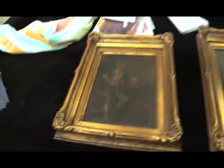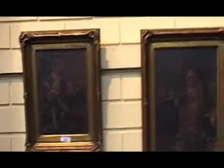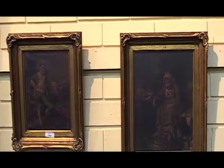But along with the furniture, she also had some really interesting paintings. And they're European. I can't decipher the names on the paintings, but they are lovely quality. Be interesting to see how well they go. I've only estimated $100 to $200 each.